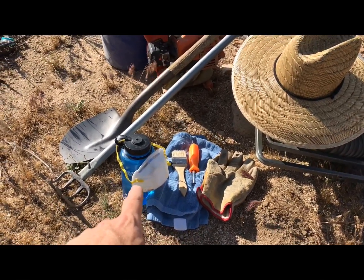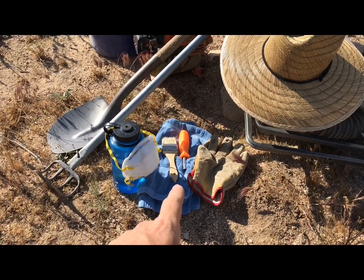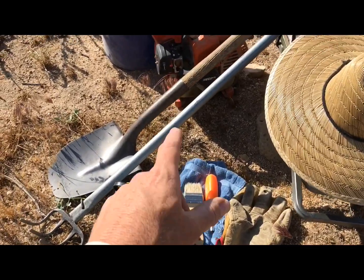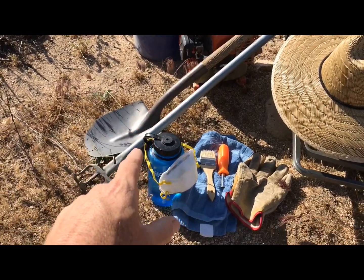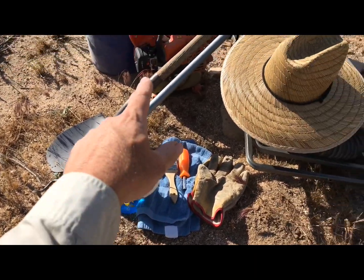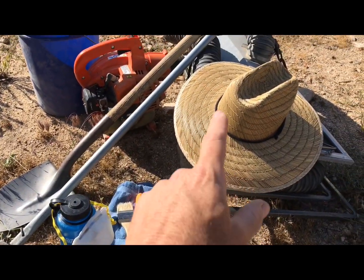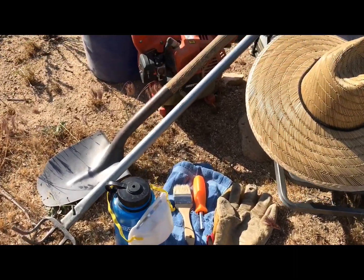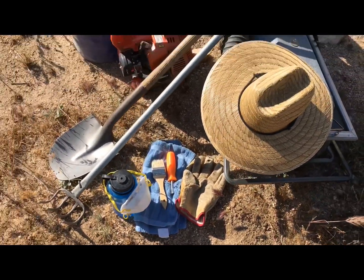This is an N95 or better rated mask. I got a little brush here which I use to clean the riffle tray out. When I'm cleaning the riffle tray out, the bucket is for the concentrates. Regular shovel. I got a metal handle classifier, gas leaf blower. I got a hat for the sun. There's the dry washer, and I've got my gloves. So that's all the basic gear, just the real basics. I'm going to get started and I'll get back with you guys.